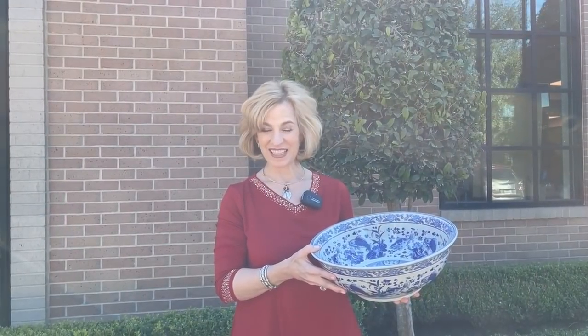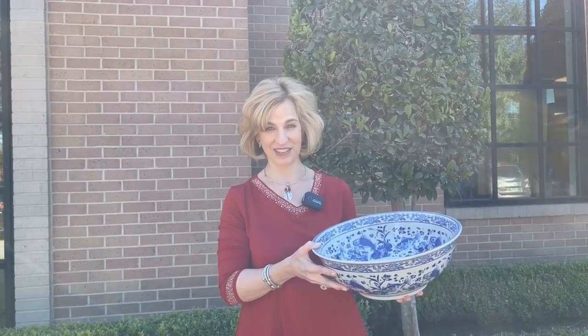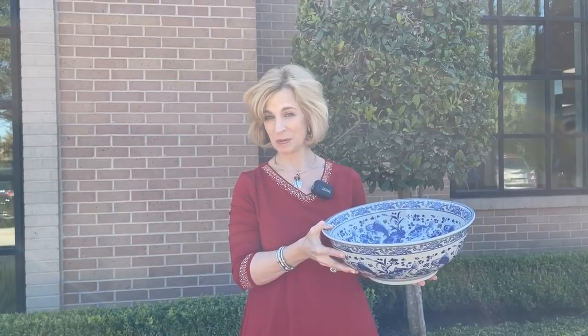What a great day it was here at the Charity Guild Shop in Houston, Texas, and I didn't realize it was their 100th birthday celebration. That is fantastic. All these volunteers work so hard to do good for the community. And this was quite the find. As I was walking out, they brought another cart out with this chinoiserie bowl. I think it would be perfect for my Christmas table filled with either poinsettias or red Christmas ornaments.